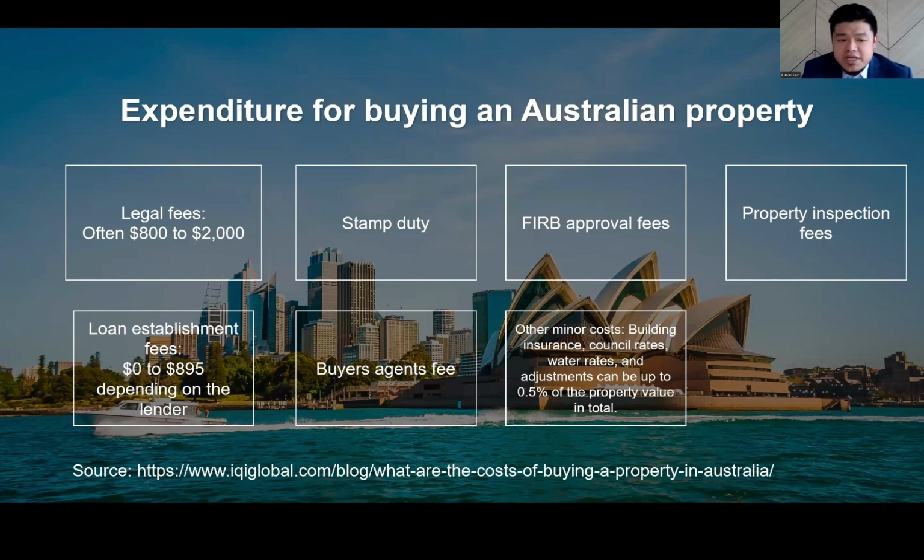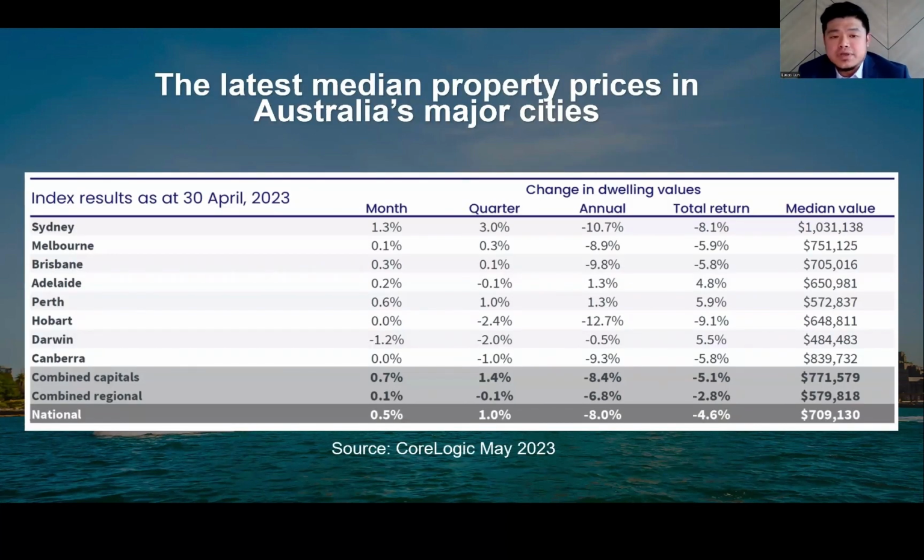And of course, we've got property inspection fees involved. If you are going for a mortgage, there will be loan establishment fees, and these range from nil to 895, depending on the lender. If you're buying through an agent, buyer's agent fees are involved. And of course, other minor costs include building insurance, council rates, and water rates, and adjustments can be up to 0.5% of the property value in total. Now these are the standard fees, but for Australian property, do look out for FIRB approval fees, which are not seen, I would say, in a typical market for overseas property.